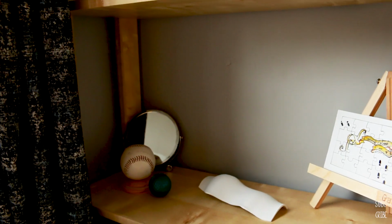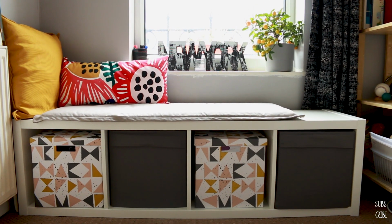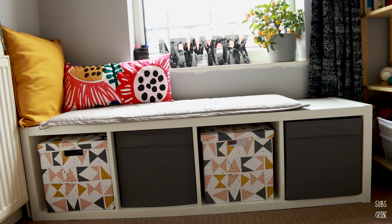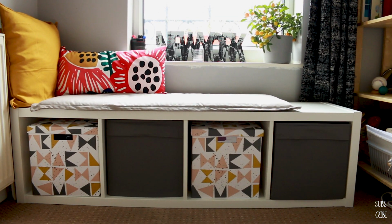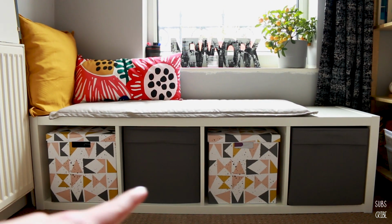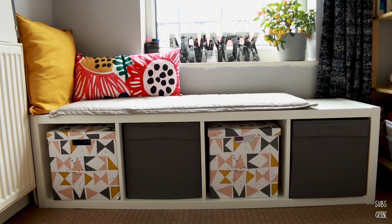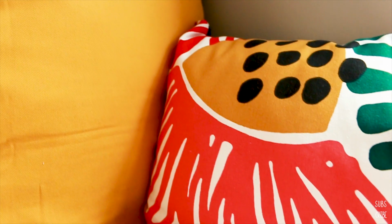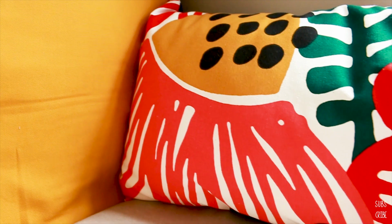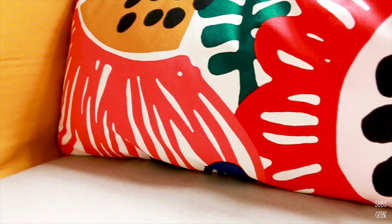Okay, and now for the seating area, this bench. This is actually a shelving unit, again from Ikea. I just turned it around, and I'm using these boxes as storage for stationery and whatever we have in here. And I added some colorful cushions right there, just to make the place cozier and nicer and a bit more fun.